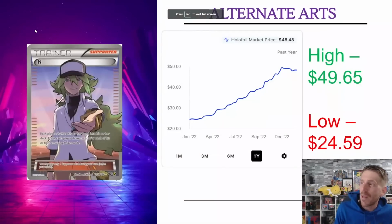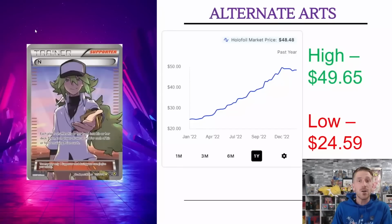We're going to start out by looking at this alternate art N. The first appearance of a full art N came during the Black and White era. It was a huge deck card. A lot of people had to use 4 of them in their deck because it really did well with disruption, messing up your opponent's hand, especially if they only had 1 prize card left.